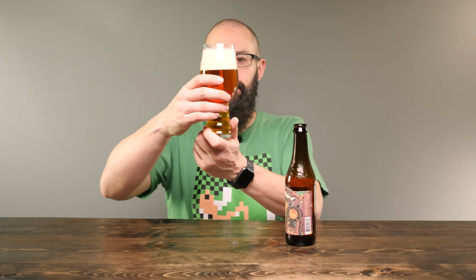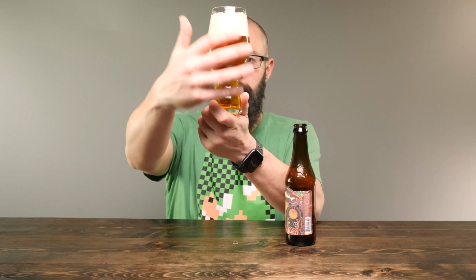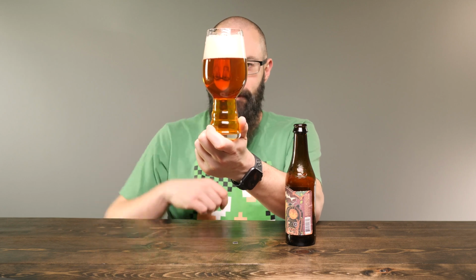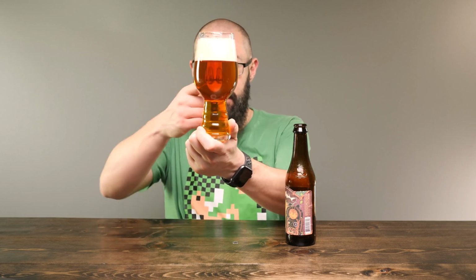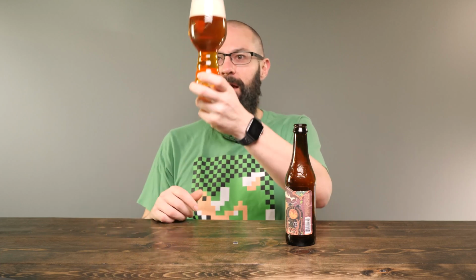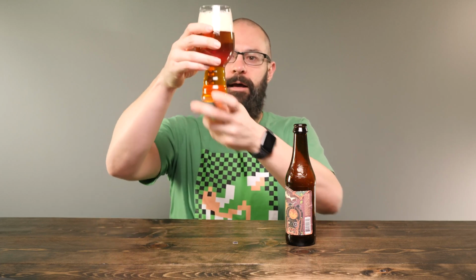Let's hold it up to the light. That is really clear. I mean, you can probably see me, my inverted reflection, or not a reflection, but you can see me through there inverted. Who knows what's going on? But yeah, it's pretty clear. And a little bit of condensation on the outside.